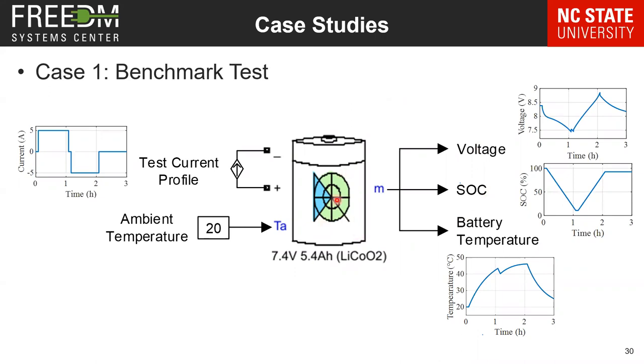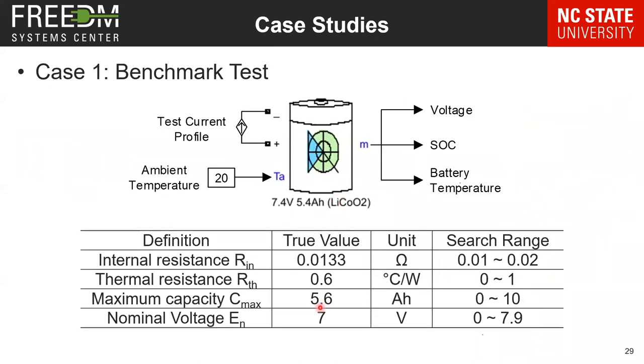And then the other reason why I need to do this benchmark test is because we can know the true value for it so that we can compare our algorithm with others. And the third reason why we choose this battery model is, I think this is the only battery model we can find from Simulink, and it also can provide some detailed dynamics for the model. So that's why we choose this model. And you can find it from Simulink, just by searching battery.